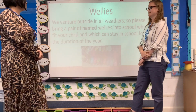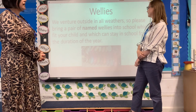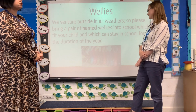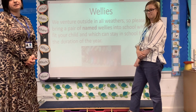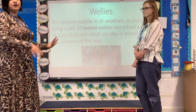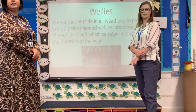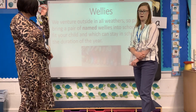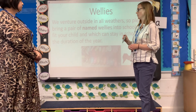Wellies. We needed to venture outside today, didn't we? Yes, in all weathers. So please bring a pair of named wellies into school which fit your child and which can stay in school for the duration of the year. So again, thank you if you've already done that, but we really appreciate it if you could bring some in. They don't have to be fancy ones, they can just be a plain colour, but named, please. And it is worth mentioning, we do have some school spare wellies as well, so if you haven't got any, then your child will still be able to go outside.